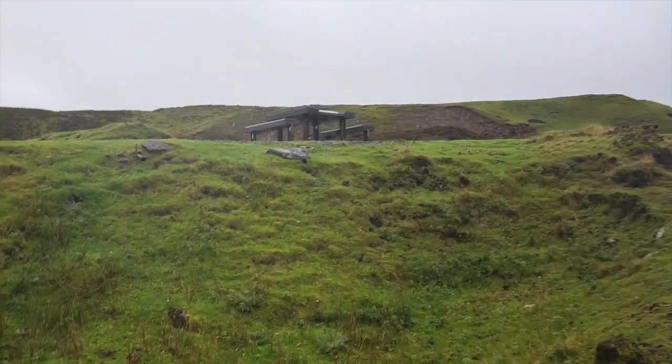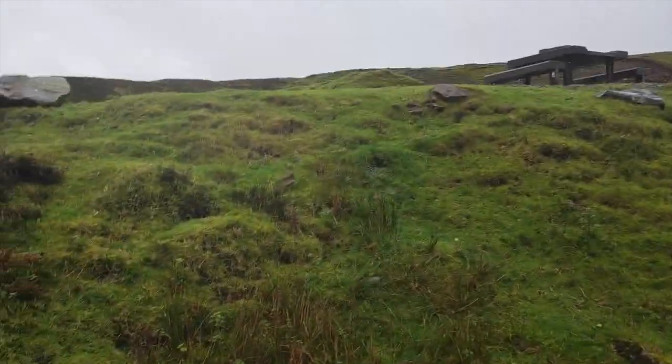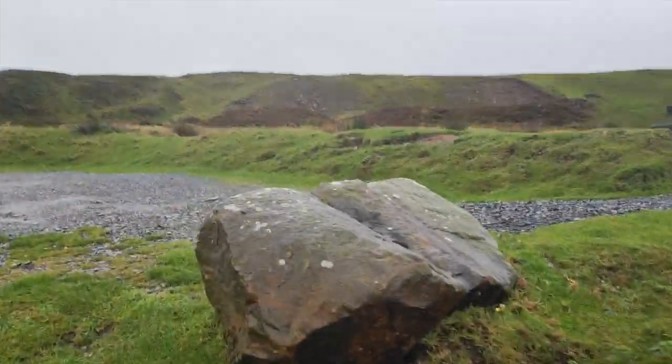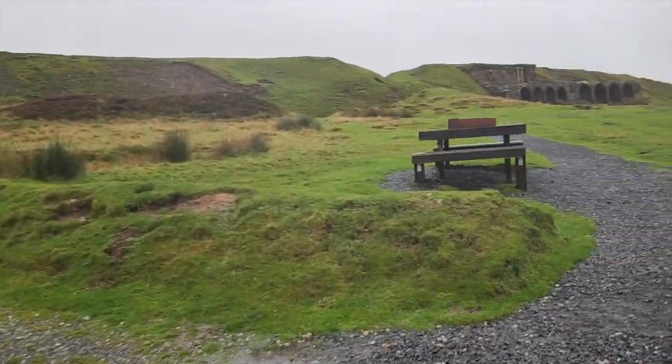Right, let's have a look at this, because when we came up to the top of Ingleby Incline, there was one of these map structures to show you how it was up there, and it looked great.